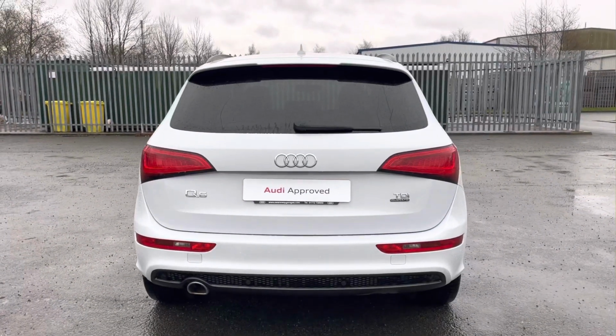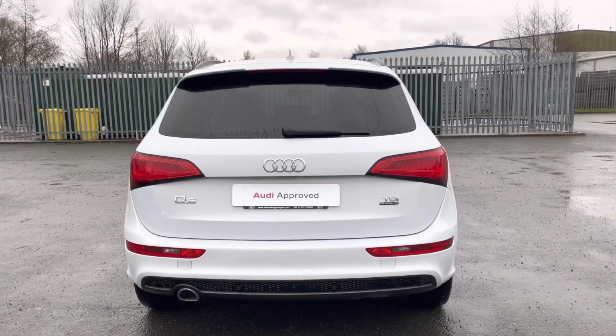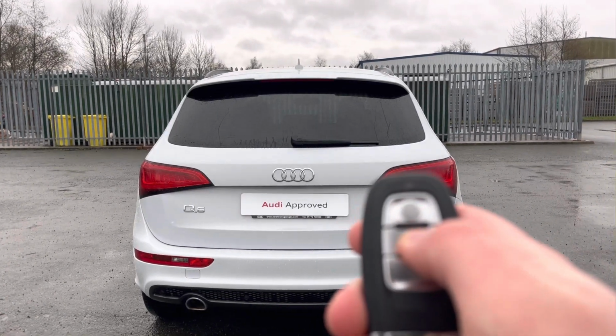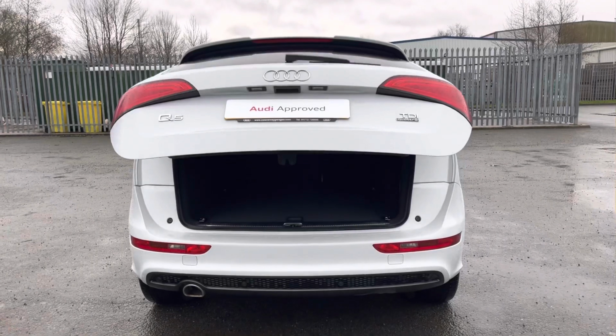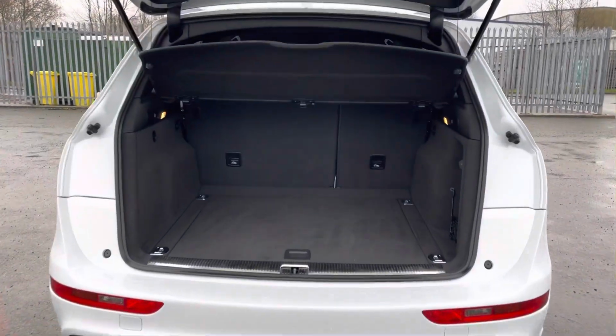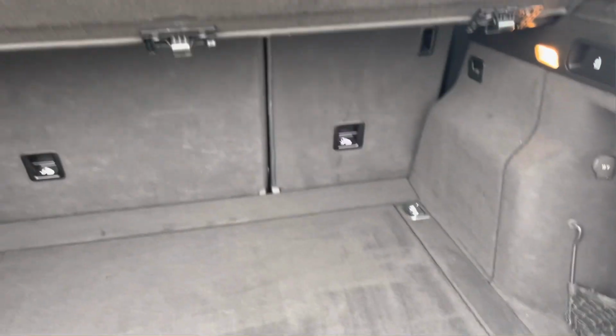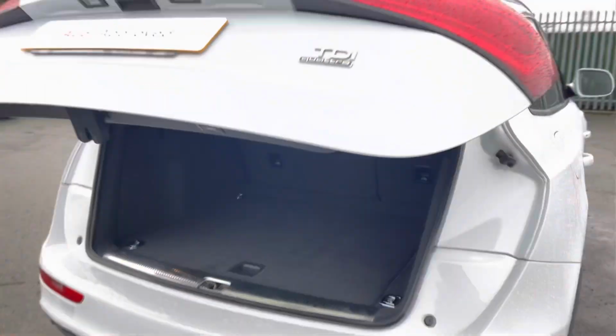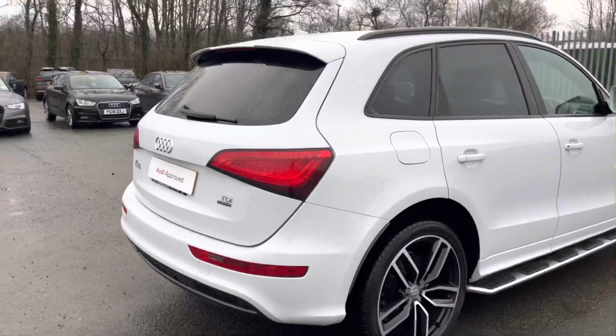Now to open the boot, you can use the power operated tailgate by holding the middle button on the keys as I'm about to show. Perfect for when you have your hands full with shopping, for example. As you can see, this is a large 565 litre boot with plenty of space for your shopping, any suitcases or even golf clubs. The rear bench can also be split to fold down for even more space if you need.